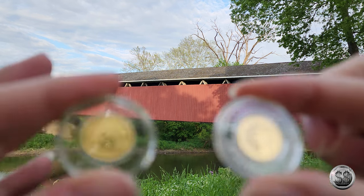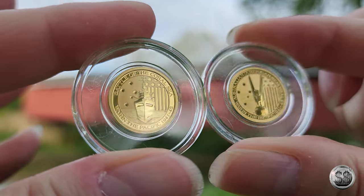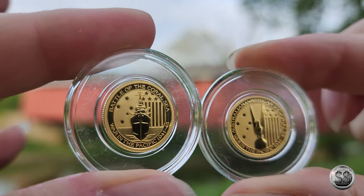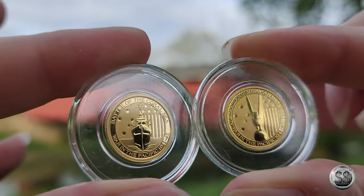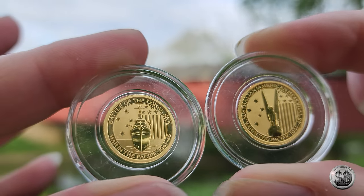So why don't we bring them up together here, Winning? Side by side. Two of my favorite 1/10 ounce coins in my collection right now. Both these designs are beautiful. Love the 24 karat. And Perth Mint does a fantastic job.